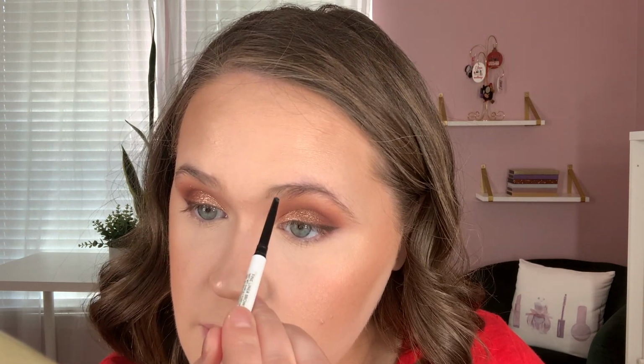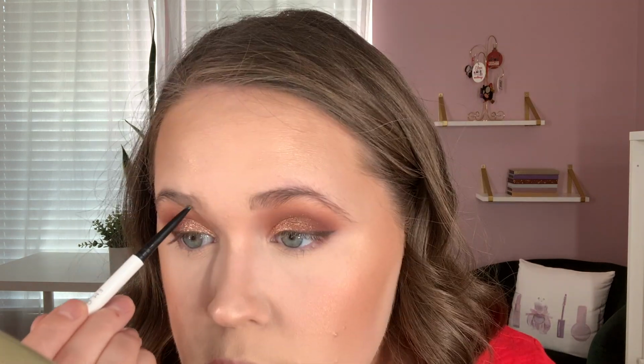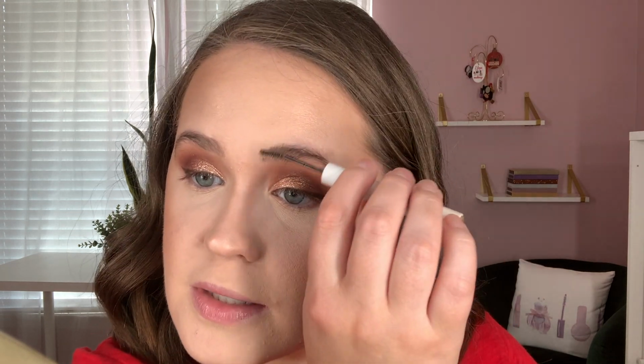So frustrating. Then for brows, I'm going to go with my Cosmetics Fine Liner Brow Pencil in Light Taupe. And then my Micro Fluff Sculpting Brow Cream in the shade Universal Taupe, also by Cosmetics.